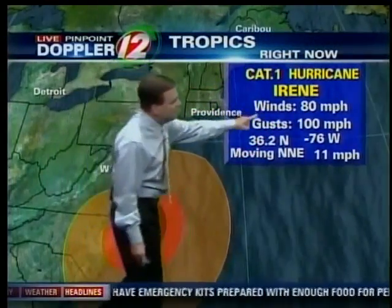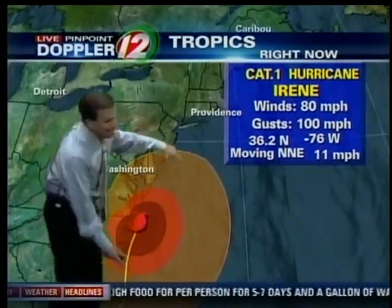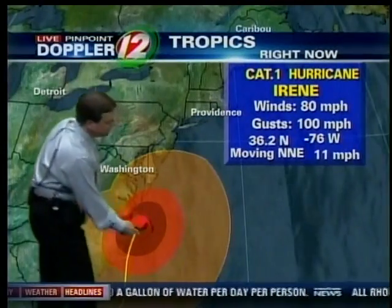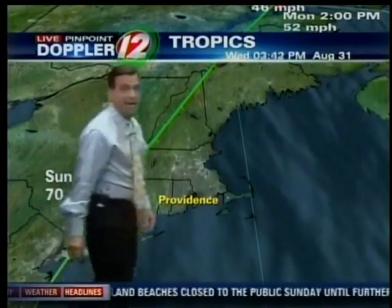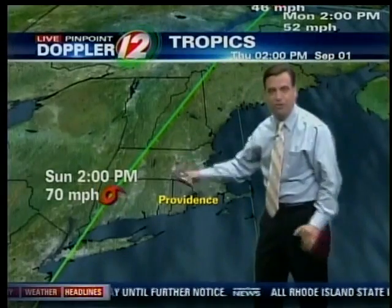Winds of 80, gusts to 100. This is the envelope of wind. Look how large it is, so nobody escaping at least tropical storm force winds. Hurricane force winds are the areas in deeper purple right near the center of the storm as it makes landfall either as a Category 1 hurricane or a strong tropical storm Sunday morning, Sunday afternoon, passing across western Connecticut.